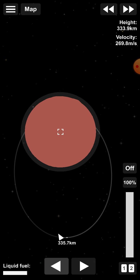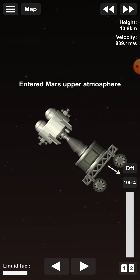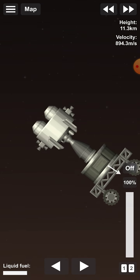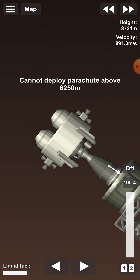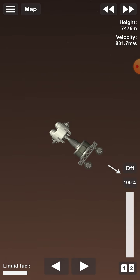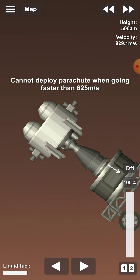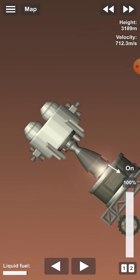So first, let's figure out. Okay, maybe this is a good angle. We have now entered Mars' upper atmosphere. Let me tell you a bit about Mars in Spaceflight Simulator. The max deploy height for parachutes is 6,250 meters, kind of. Deploy! Oh no. Might as well just activate the engines.